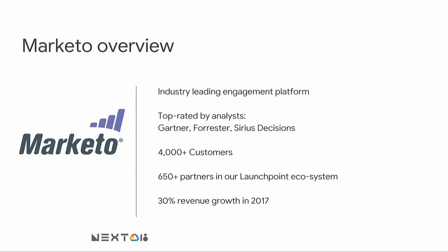I work with Marketo, and we are a customer engagement platform. What we do is marketing automation, and I'm not a salesman, so if you want to know more about customer engagement and how Marketo can help you improve the way you engage with your customers, we have a stand right over there, so you have no excuse not to go on your way out of this talk.